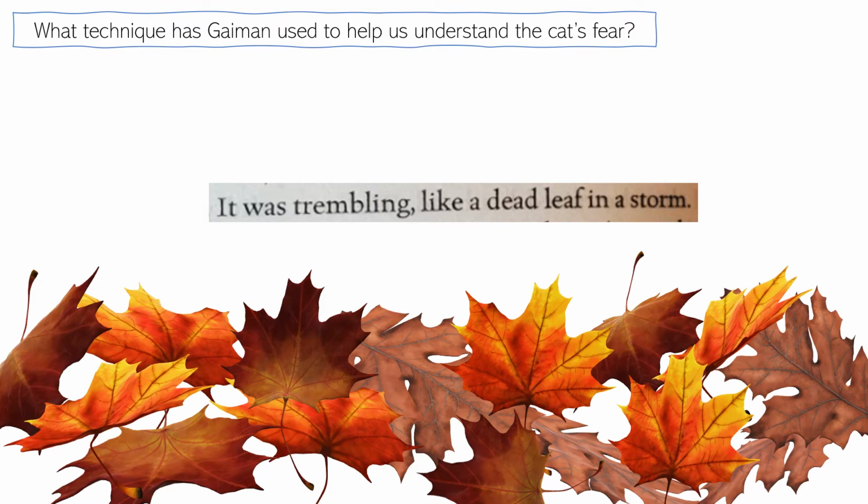So pause the video if you need to think, but dig deep in your memory. Have a look at that technique. Which one is it that the writer is using to describe the cat's fear? Okay, the answer is coming up in 3, 2, 1.